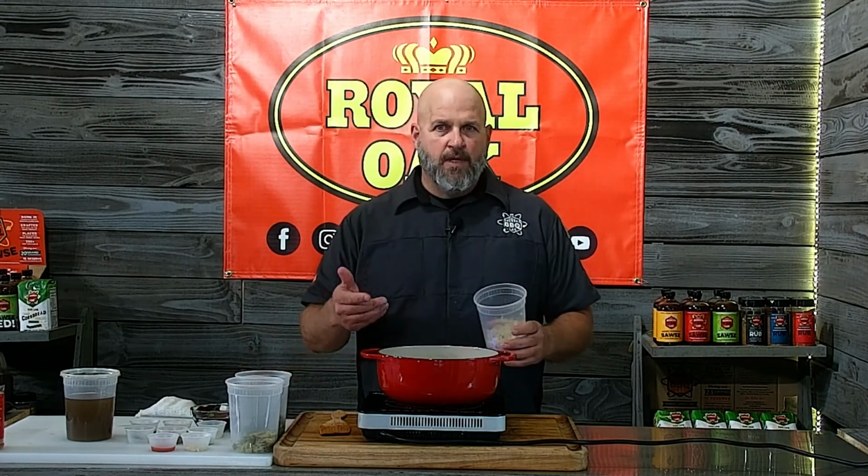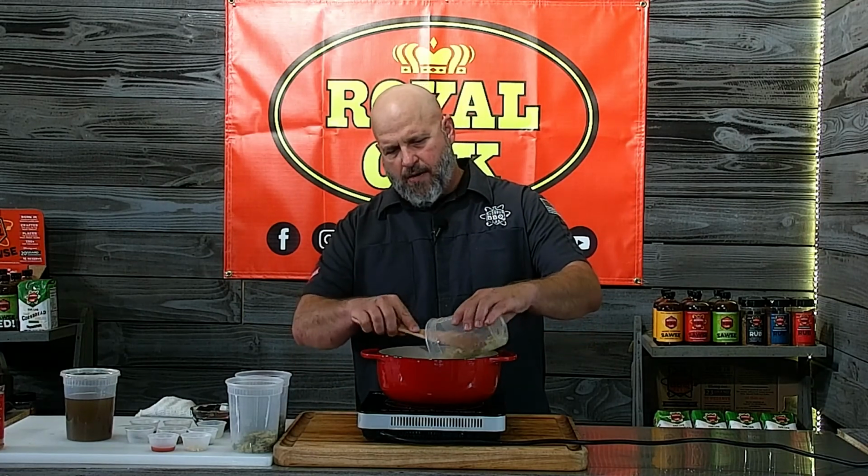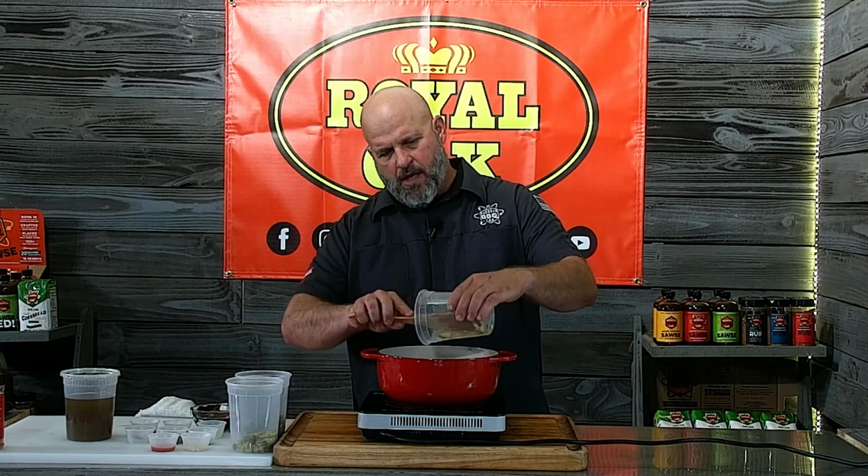Rough chop them, because once we cook this, we're gonna cook this for about 1 hour. These will pretty much melt and combine to kind of make this gravy of sorts. So I gave them a quick rough chop, got them right here. We'll go ahead and add them to a cast iron Dutch oven.